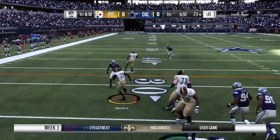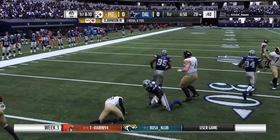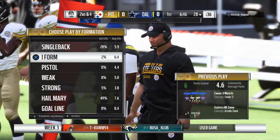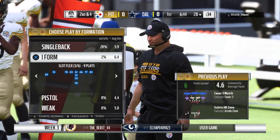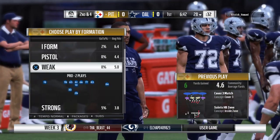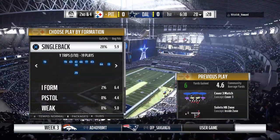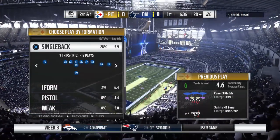A first carry now. This is Johnson. And he'll take it ahead to the 28-yard line. He'll get a nice chunk there on the first down run, and it's 2nd and 4. Well, I think that's what they're going to need to do here in the first half. You've got to take some pressure off of this young quarterback, and no better way to do it than to establish the running game early.